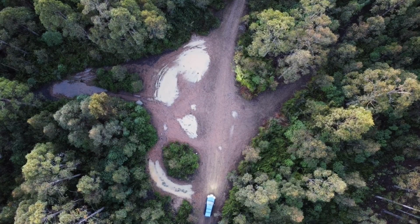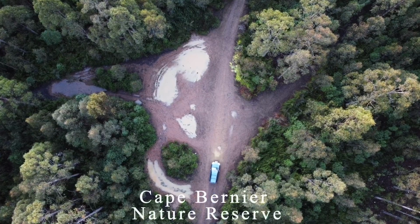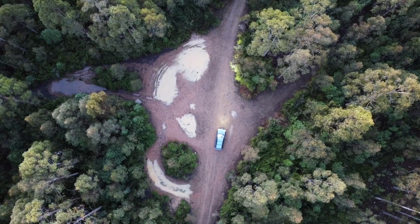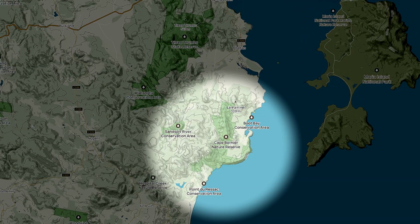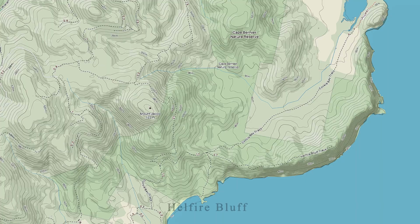Alright, I'm here in Cape Bernier Nature Reserve, which lies just to the north of Marion Bay on the east coast of Tasmania. I'm heading out to a place called Helfire Bluff. It's a trig point out on the peninsula, and that's my target today. Couldn't find a whole lot of information online. Seems like it's a place that doesn't get a whole lot of traffic.